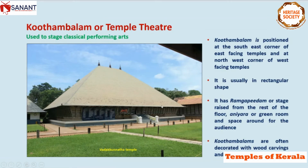Now coming to the Kuttambalam or the temple theatre. Kuttambalam is positioned at the southeast corner of east-facing temples and at the northwest corner of west-facing temples. It is usually rectangular in shape. It has a Rangapeetham or a stage raised from the rest of the floor, and it also will have an aniyara or a green room and a space around for the audience. Kuttambalams are often decorated with wooden carvings and wooden sculptures.